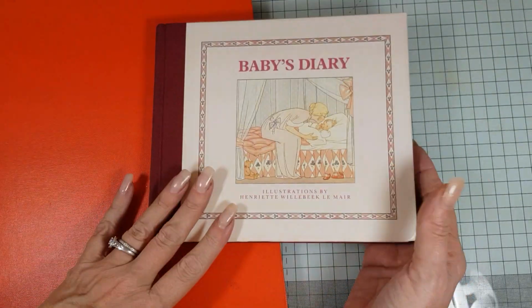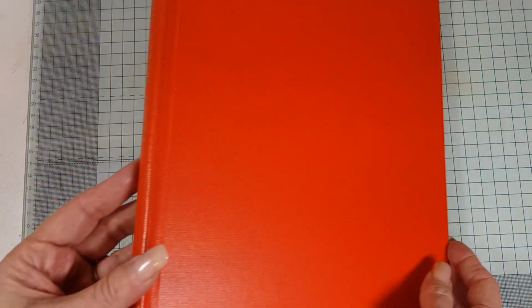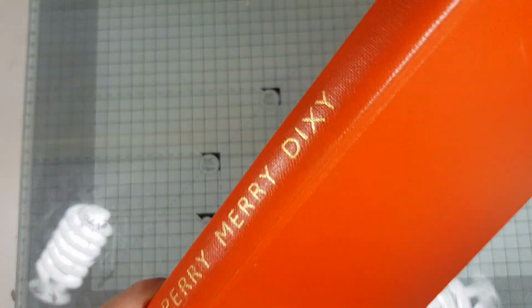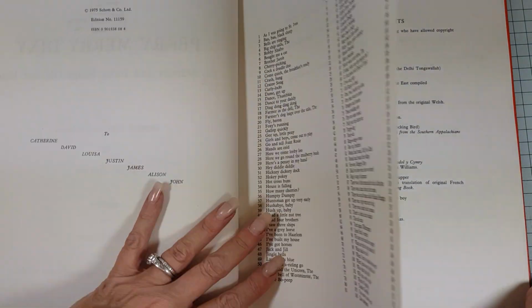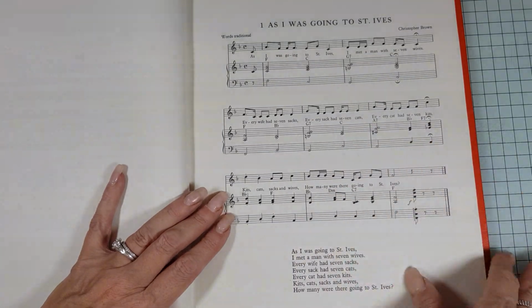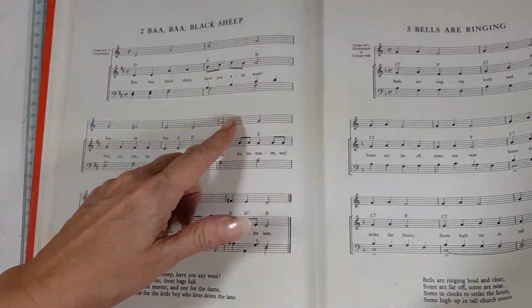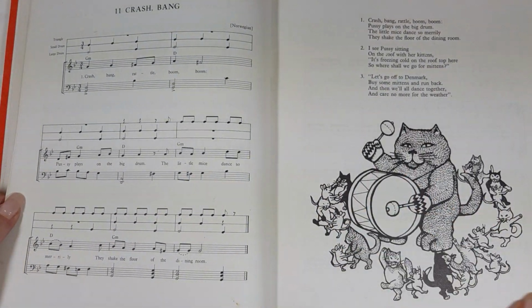So this is for a baby book, and I will be showing some of that when I get started on it, which is going to be the next couple of days. And this also, it is called Perry Merry Dixie, and it's a music book. How old is this one? 1975, and it's all music pages, but they're nursery rhymes. Baa, baa, black sheep. But there's also some nice images in here as well.